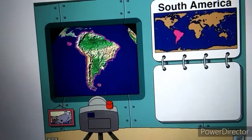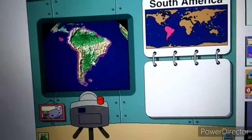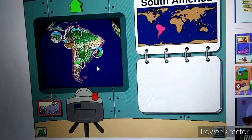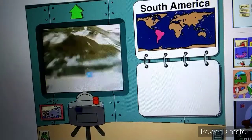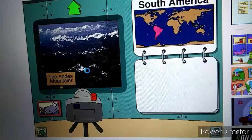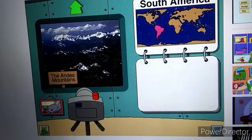South America is a continent with mountains running all along one edge. The very bottom of South America is shaped like an animal's sharp horn. The Andes Mountains are the longest chain of mountains on Earth. Some mountains in the Andes are volcanoes that still erupt.